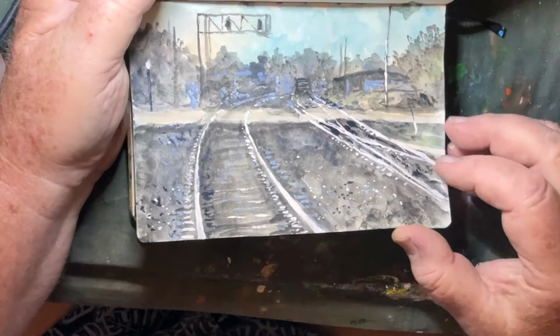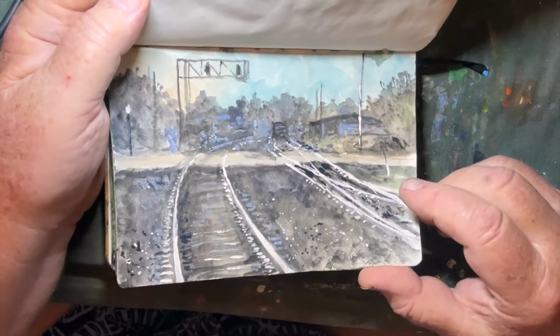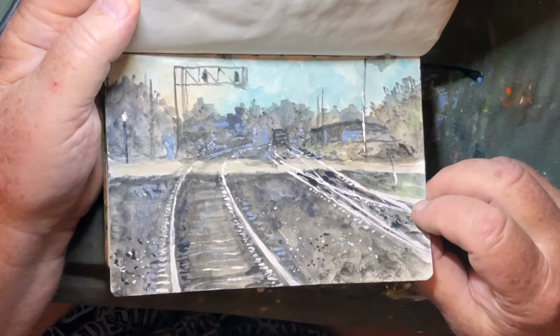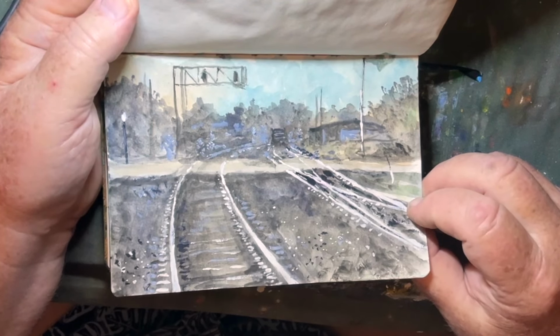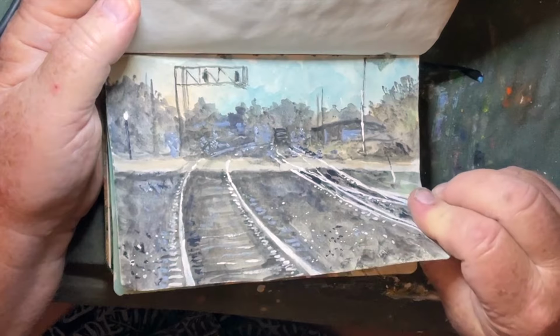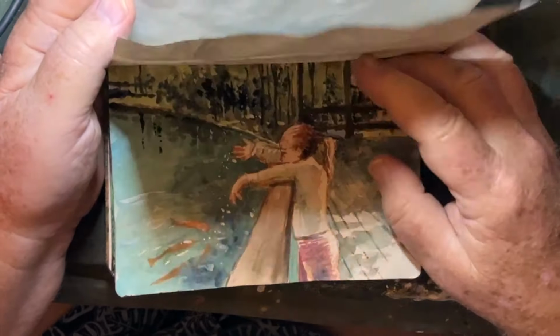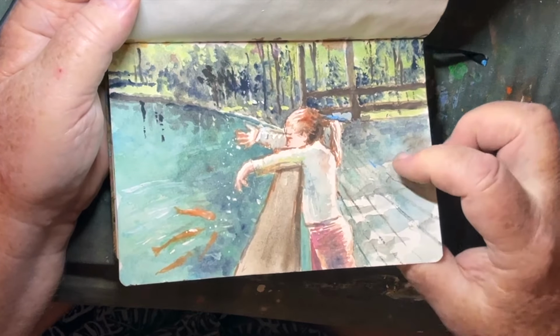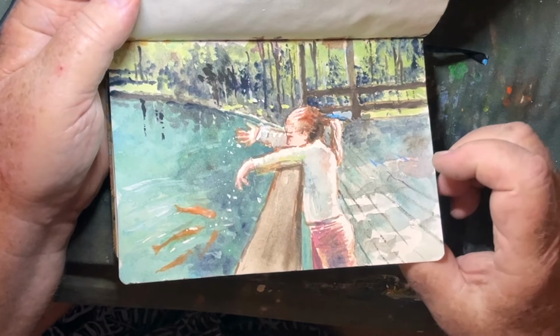This is from the downtown Ocala train station, which they don't use as a train station anymore. But the tracks are still there, and the trains still go by. They just don't use it as a station. There's a little girl feeding the koi, same place as the other koi in Sholem Park.